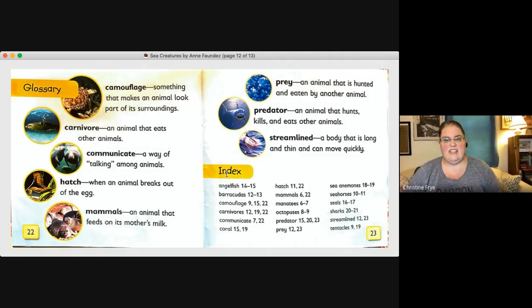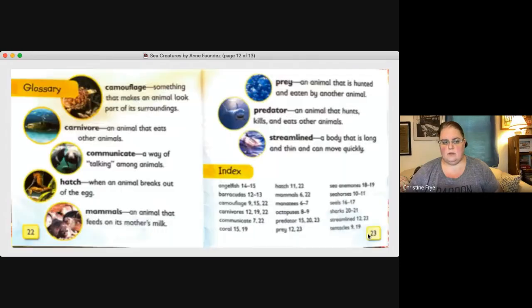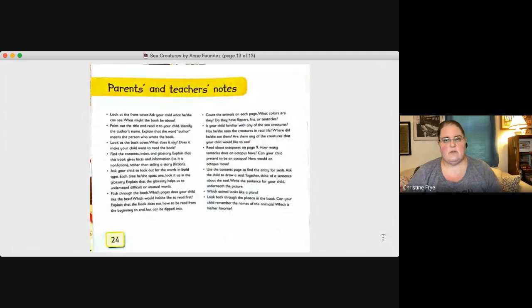And this here is called the index, and it tells us where we can find different things on different pages. So if we look up angelfish, we can find that on pages 14 and 15. And if we look down at the bottom, each of our pages has a number. See our shark, 20 and 21, 22, 23. And our last page is a note for moms and dads, which gives some information about how to read our story, which is very cool.